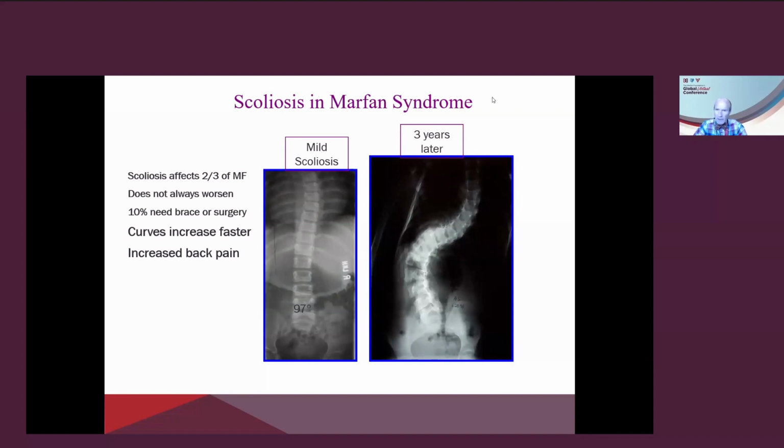Scoliosis in Marfan syndrome can be mild at the start, but it can get significantly worse as you go. Look at the difference between this patient at age 10 and then 3 years later at age 13, when the curve had gotten significantly worse. About 2 out of 3 Marfan patients have scoliosis. It doesn't always worsen, but it often does. Only about 10% of them, however, need to either wear a brace or have surgery. With Marfan syndrome, the curves will increase faster, and there's an increased risk of back pain compared to non-Marfan people.